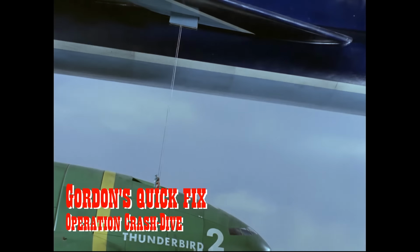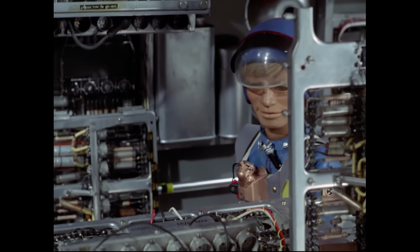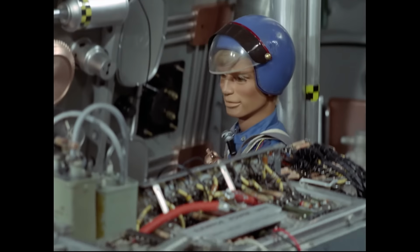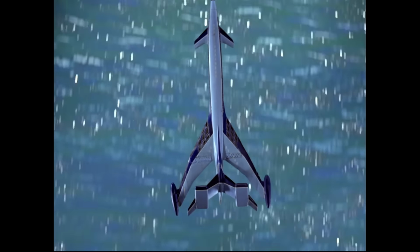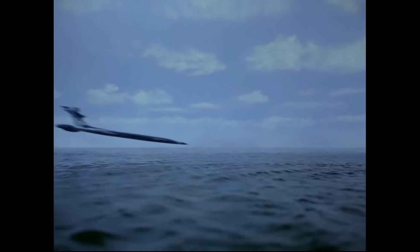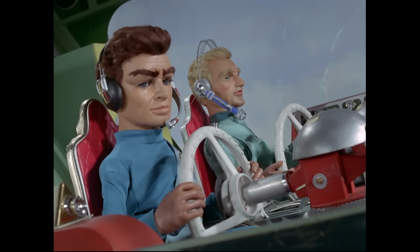Number 9. Gordon's Quick Fix, Operation Crash Dive. Attempting to repair a sabotaged Fireflash aircraft, Gordon comes face to face with the saboteur in the avionics bay of the huge plane. When reasoning with the villain fails, Gordon is forced to shoot him and make emergency repairs to the crippled craft's elevator power unit. As the sea rushes up to meet the Fireflash, Gordon makes a last-ditch attempt at repairs and jams the severed EPU cables together, restoring power and narrowly averting a watery grave.